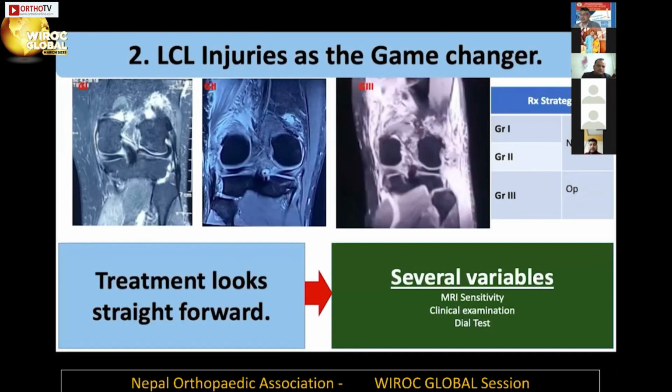Coming to the lateral collateral ligament, again the same thing: grade 1 and grade 2 can be treated non-operatively. Grade 3 has to be treated operatively. Again, the treatment looks simple and straightforward, but there are so many other variables.